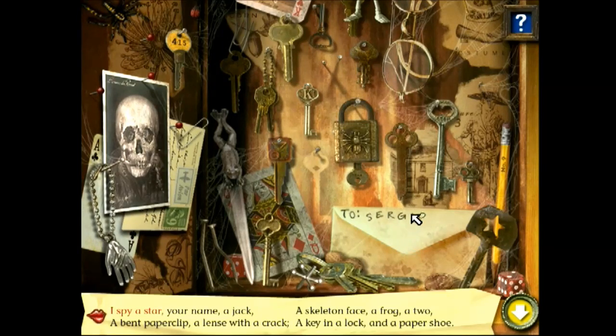A star. Your name. A jack. Skeleton face. A frog. A 2. A bent paperclip. A lens with a crack. A key in a lock. A paper shoe.